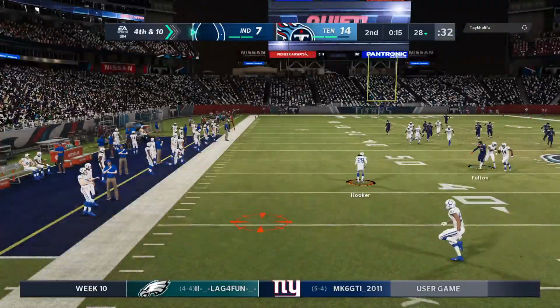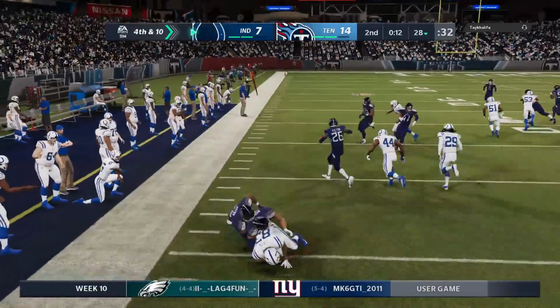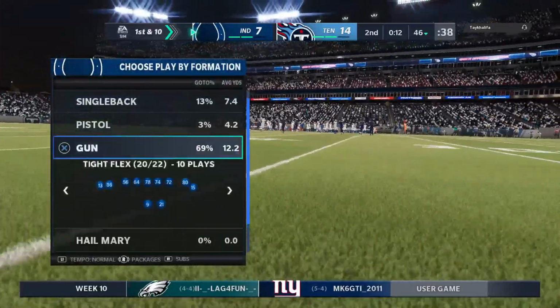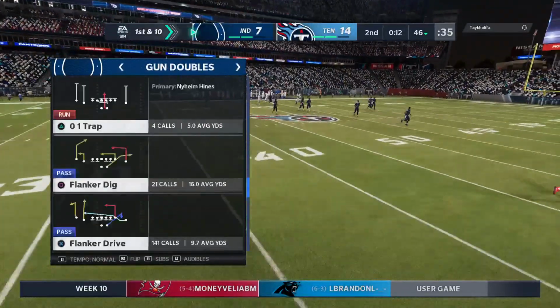On is Kern, the punter, to send this one away. Let's take it inside his own 40. 33 yards is the distance on the punt there. And control of the football, switching hands with very little time remaining until the half.